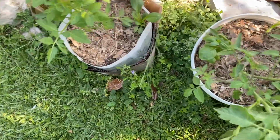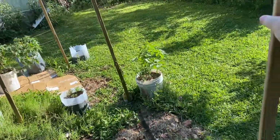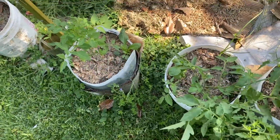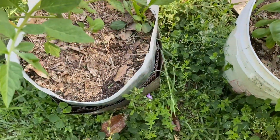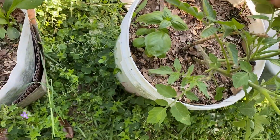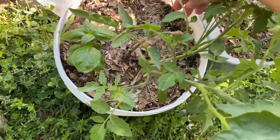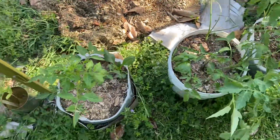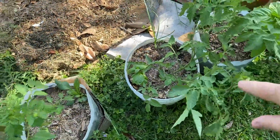And then right here, I've got to get some string across these two. There's a pole right here, and one right here. Get string across it to help support these tomatoes. Then this is Genovese basil, sweet onion, and another Polish pastel. And I believe that's kind of like those Polish pastels. I think they're a slicer tomato.